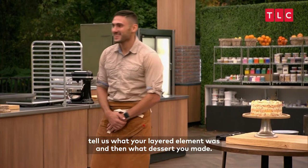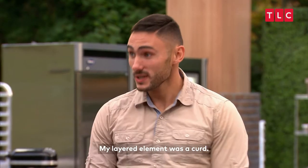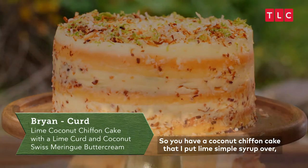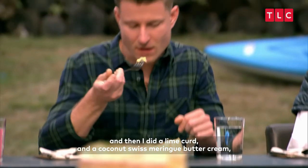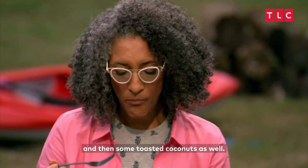All right, Brian, tell us what your layered element was and then what dessert you made. My layered element was a curd, and I did a lime coconut cake. So you have a coconut chiffon cake that I put lime simple syrup over, and then I did a lime curd and a coconut Swiss meringue buttercream, and then some toasted coconut as well.